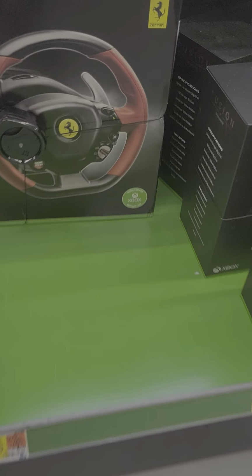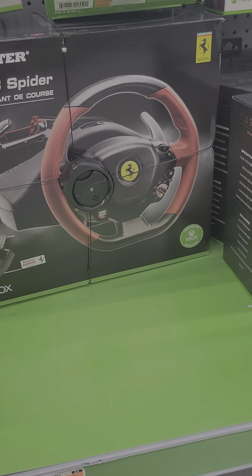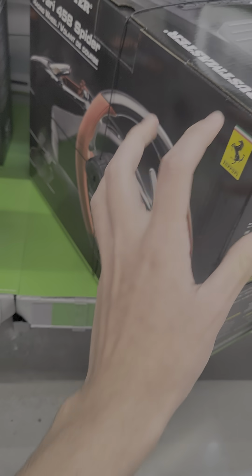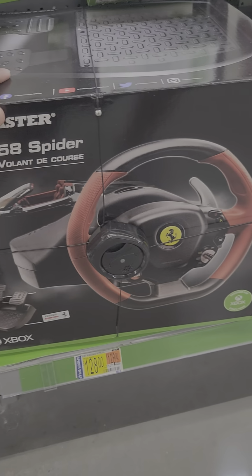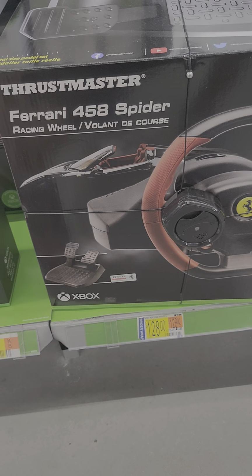PlayStation is down here. Okay, so PlayStation. No. Yes. Xbox. Oh, that looks cool. I had this in my game, the Ferrari 50. 48 Spider. Oh, I wish I could get this. This is sick. The full blown steering wheel. It does look like that in real life, not gonna lie. This is the car I was able to ride in.